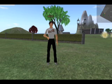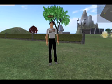So in places like Berkman Island, where we are now in the sandbox, you can learn the techniques and processes of building. It's very straightforward and relatively simple, and it's from places like this that people have learned how to build, and all of Second Life is basically built.